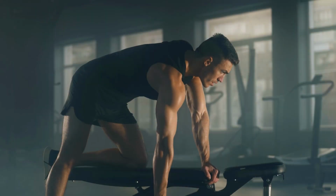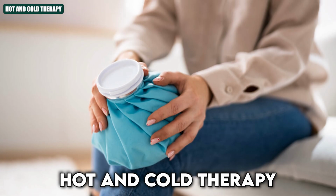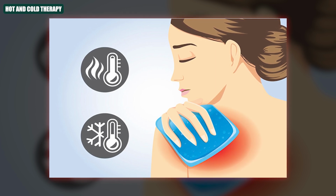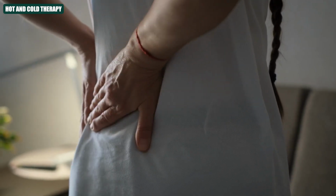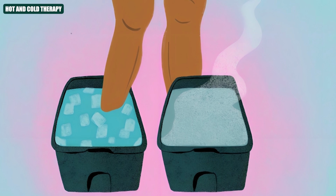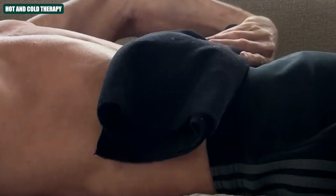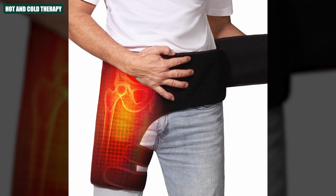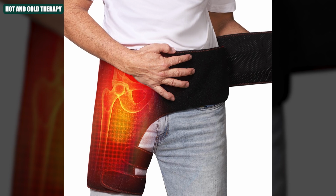Let's talk about another option other than exercise, hot and cold therapy. This can be effective for triggering blood flow in the affected painful areas. If you have pain in joints, hands, or hips, you can try immersing them in hot and cold water alternately to relieve pain. For hips, you can keep a hot towel over the painful area for around 3 minutes and finish with a cold compress of 30 seconds. Repeat this at least 3 times for good results.